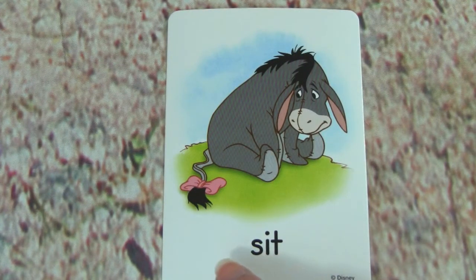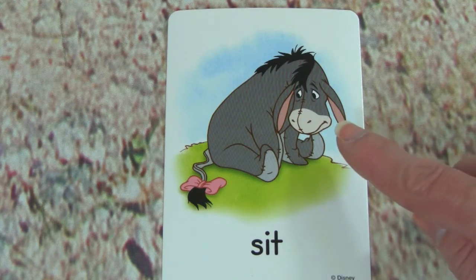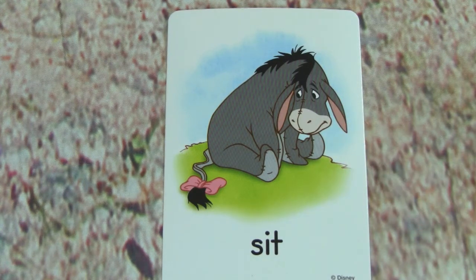Sit. S-I-T. Sit. Eeyore is sitting outside.